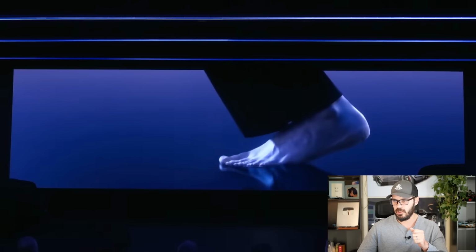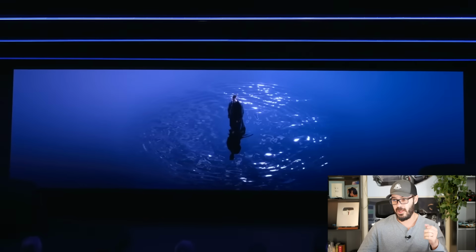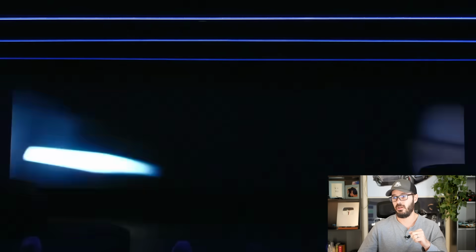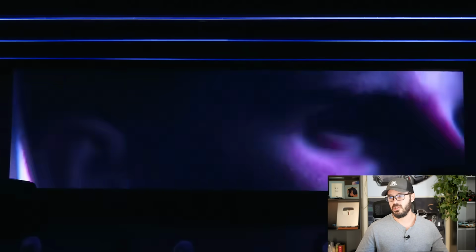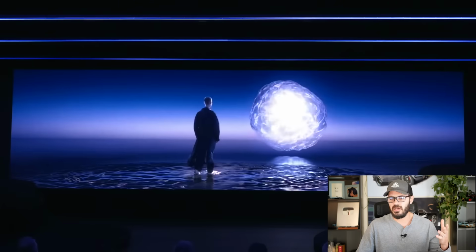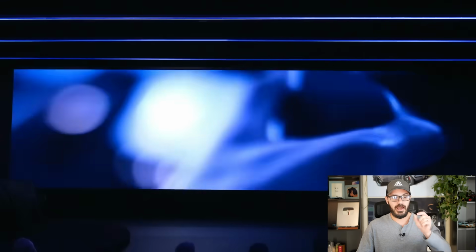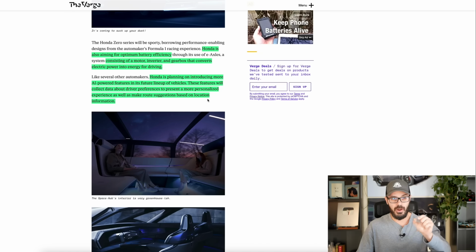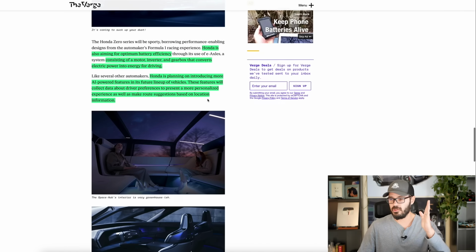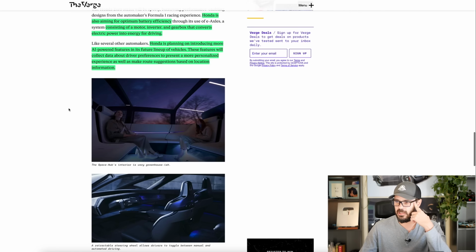This feature will collect data about driver preferences to present a more personalized experience, as well as make route suggestions based on location information. But don't we already have that with Google Maps? Like it can update where you have a traffic accident or something like that. It turns this road red and reroutes you to a different street. I think that's enough. I don't think we need all this AI stuff in cars just yet.